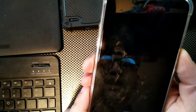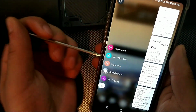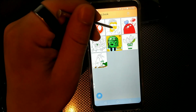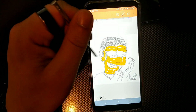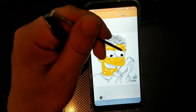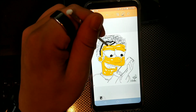But let's say you wanted to just do some drawing, or you could have access to your coloring book as well, which is built right into the phone, and it's actually pretty cool because you could color on this thing, or you could just draw and mess around with it to your own personal preference. You could color, you could draw, you could pretty much do anything you so desire, because that pen feature is built right in, which is pretty sick.